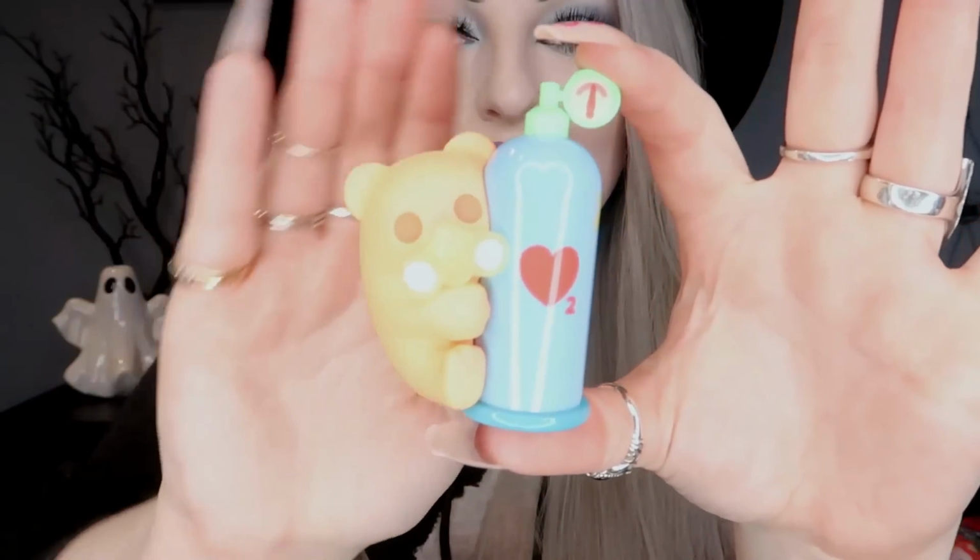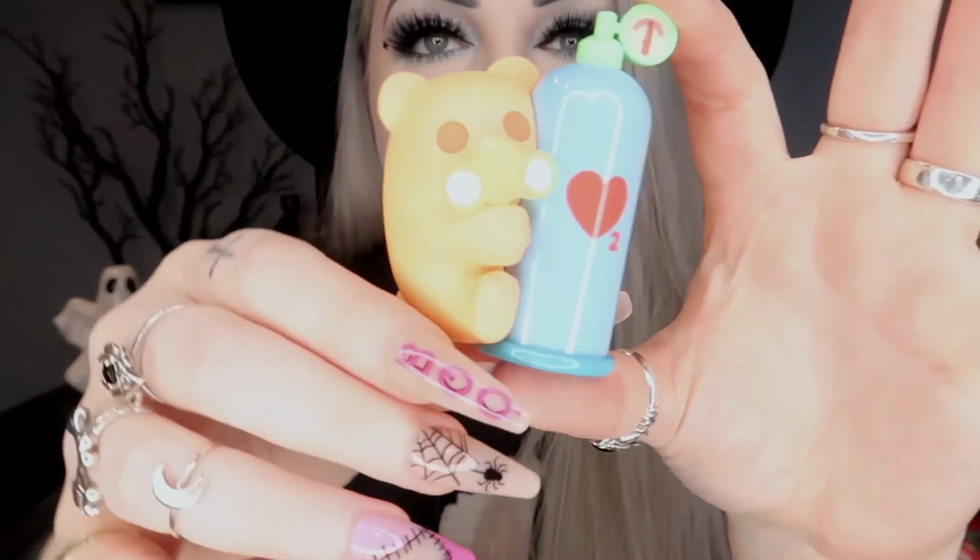Next we have this one. This one has an unusual name. He comes with a bit of packing peanuts. And this one, I don't really know how you would say this, but I think he's called Love 2. Kind of like CO2, but heart 2. He's holding on to a little canister.